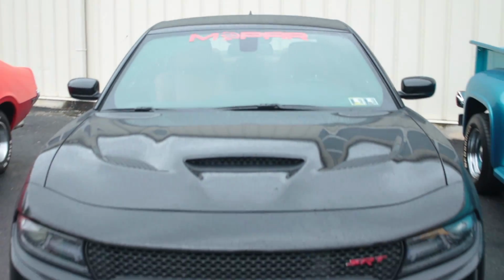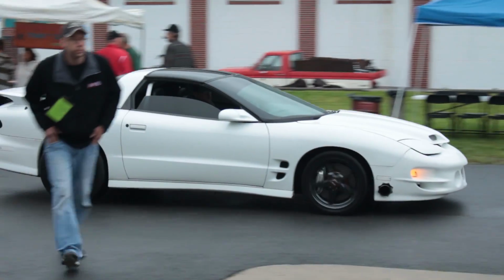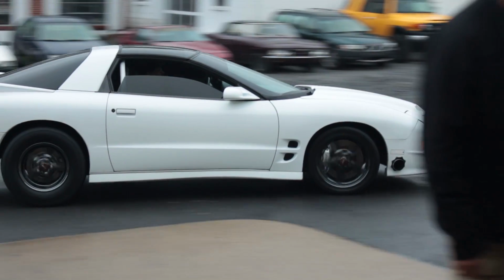Now, some cars got one run, some cars got 3 or 4, so to make this whole process a lot simpler, I'm going to give you guys the best number from their best run.